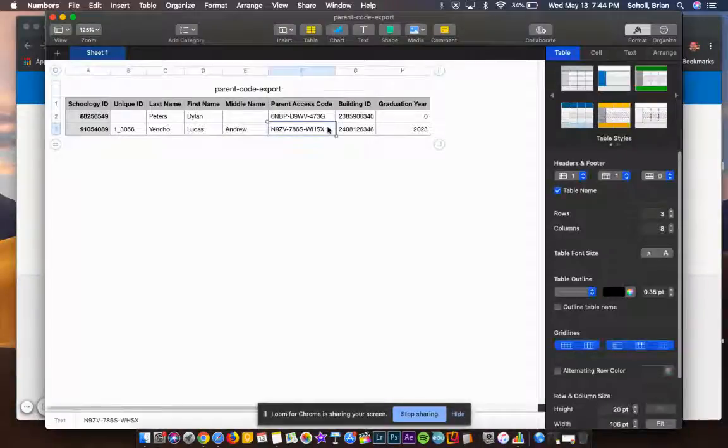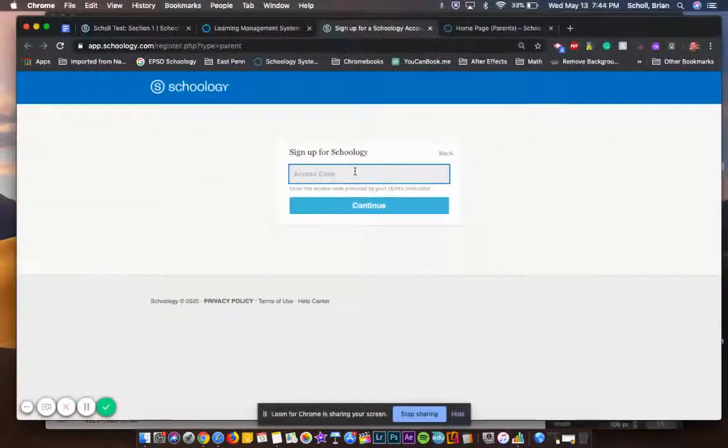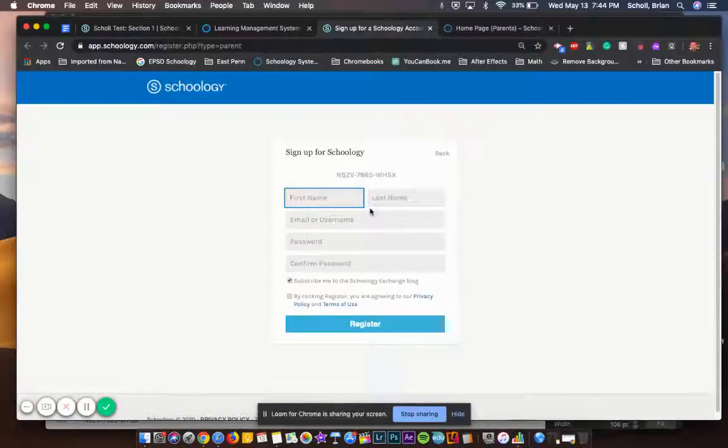You can see it says parent access code for this student is this. If I copy this and as a parent, I input it, when I hit continue, you can see it was accepted. I just need to create a first name, last name, and create my username, password, and so on. They can do this one time and it will be good. If it's their sixth grade parent, it'll be good for the next 6 years until they graduate. So that's really the nice thing about this.